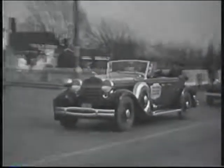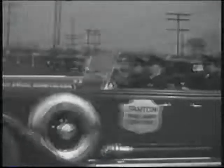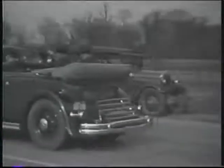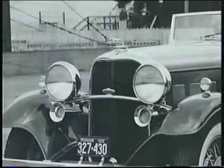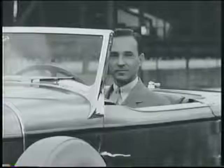Another Lincoln fan, Detroit's police chief, carried out his duties during the Depression in his big 1932 staff car. That same year, the pace car for the Indy 500 race was one of the beautiful new roadster models. The driver was Edsel Ford.